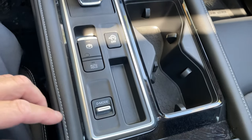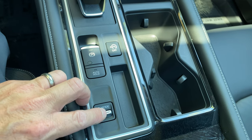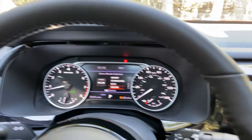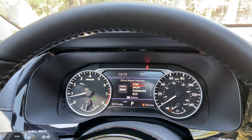So what do we got here? We've got our different driving modes. I'm going to show you what that is. Watch this. We've got snow, eco, standard, sport, tow.